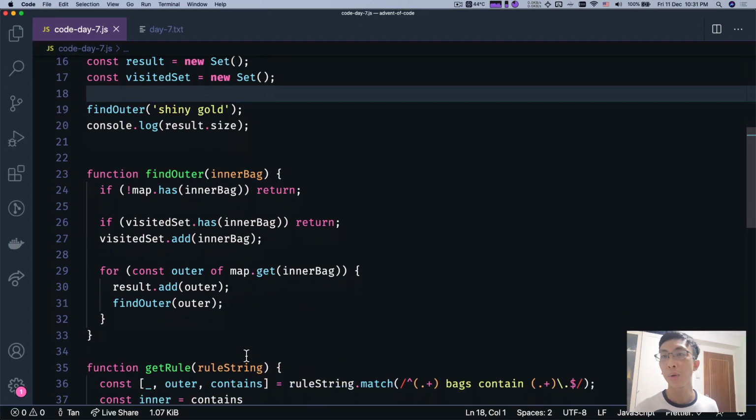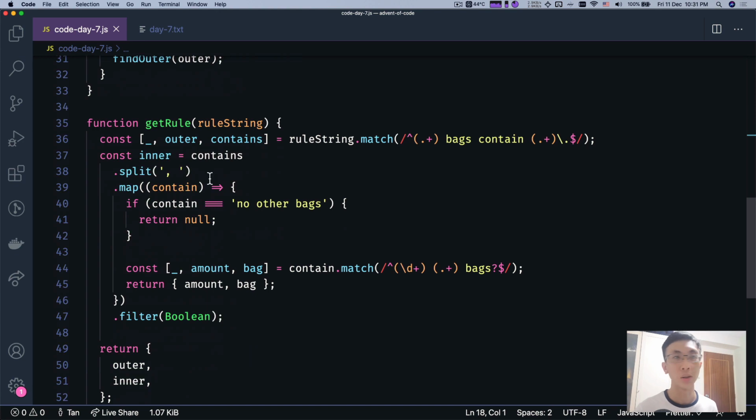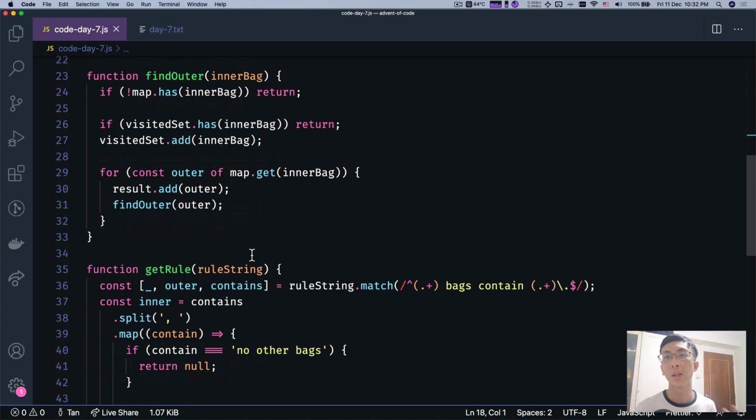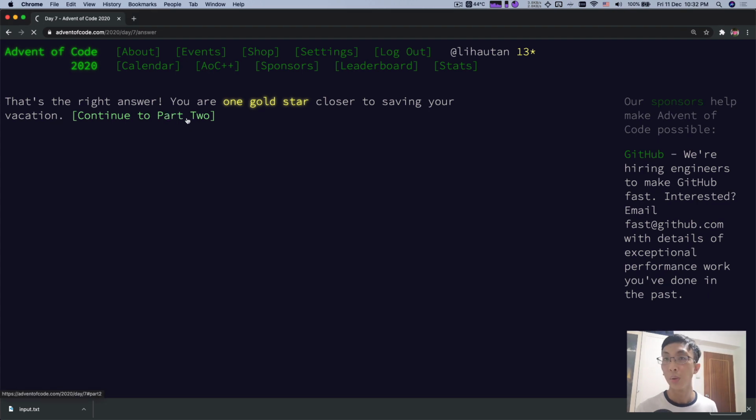So quick recap of what we have done so far. We use regex to match the rule, and then we build a map to map inner and outer bags, like a graph kind of relationship, and then we traverse through it like a map, and we do have some guard in case of cyclical reference or repeating visits of the same thing, which helps us to be faster, right?